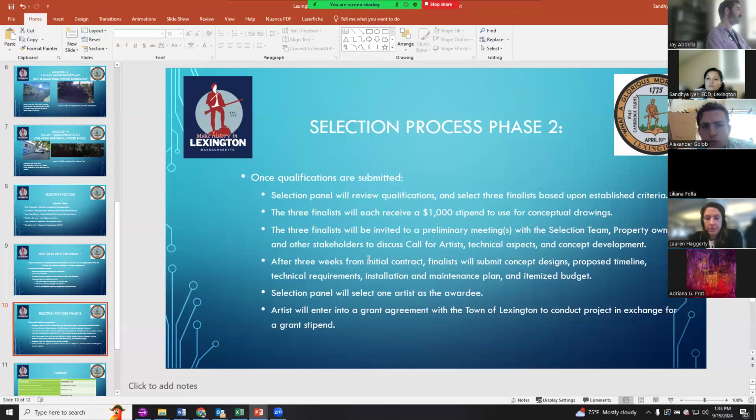After 3 weeks from the initial selection, finalists will be required to submit concept designs, proposed timelines, technical requirements for installation, their installation and maintenance plan, and an itemized budget. And through all this, the selection panel will select one artist and team as the awardee, who will then enter into the grant agreement with the town of Lexington to conduct the project in exchange for the grant stipend through the American Rescue Plan Act.